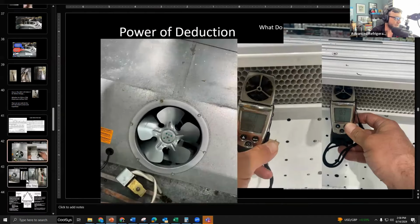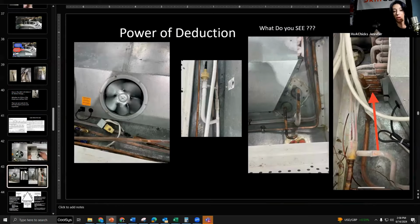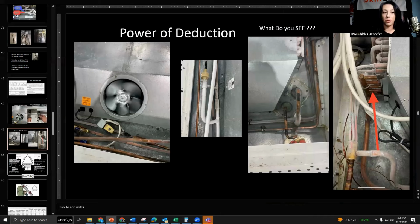You guys, we always talk about it when we do our troubleshooting classes, that the best tool you have is your own eyes. Look around, check out every single piece before you ever put any gauges on a system. Make sure you're using your visual troubleshooting and diagnostics before you do that.